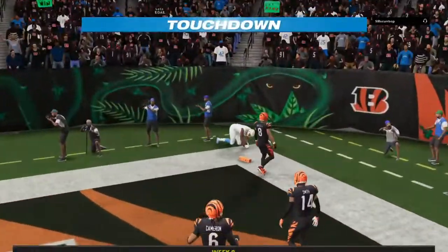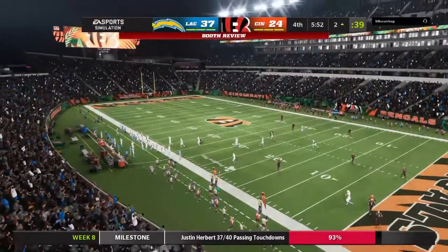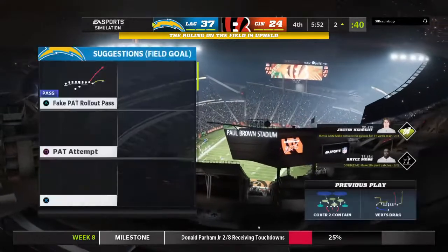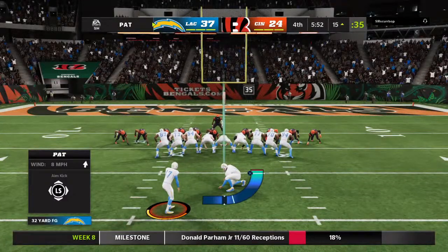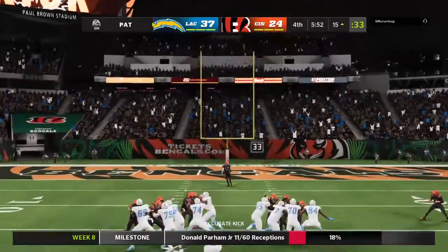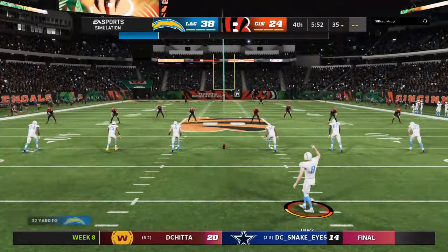And this is caught. He's got it. Touchdown, L.A. Donald Parham, his 2nd touchdown on the season. And the Chargers look like they're going to get back in the win column as they extend their lead here in this 4th quarter. We remember, of course, all scoring plays need to be verified upstairs, and I think they're going to at least take a look at this. Santos with the extra point, and the lead now up to 14.